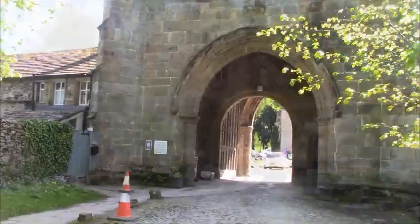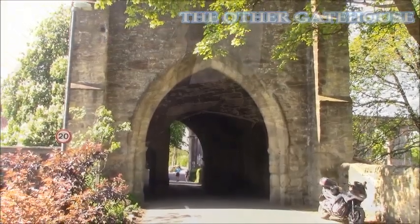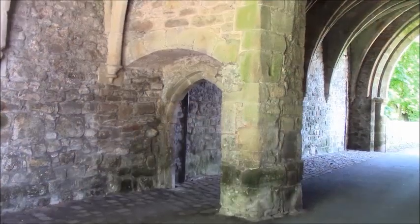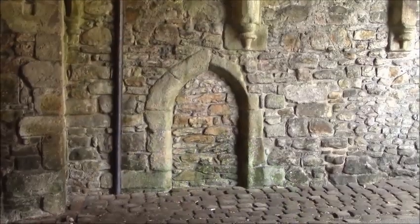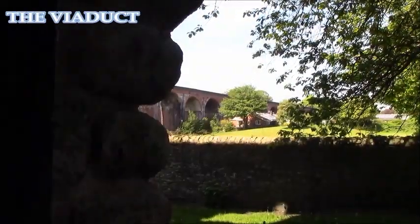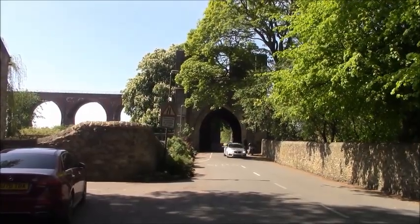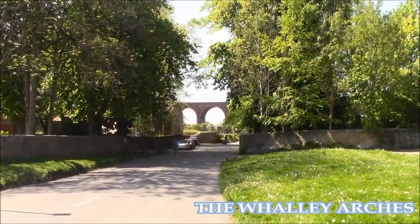Even though the aforementioned gatehouse is the one that most people would instantly recognise because of the car park, there's a much larger, more impressive version of it just around the corner, which we thought we'd take a gander at. It's all very gothic and impressive, with vaulted ceilings and pokey old doors and a cathedral-esque ambience. Behind its rear entrance, or its front entrance, depending on your double entendre of choice, stands the equally impressive, although not so architecturally flamboyant, viaduct, known locally as the Whalley Arches, allegedly.